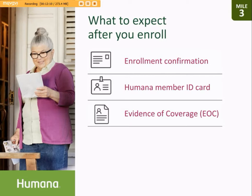The last piece that you will get in the mail is your evidence of coverage. Your evidence of coverage will arrive after your ID card, and this is the detailed plan document that talks about all the specifics of how your plan covers services. This will also include your privacy notice.